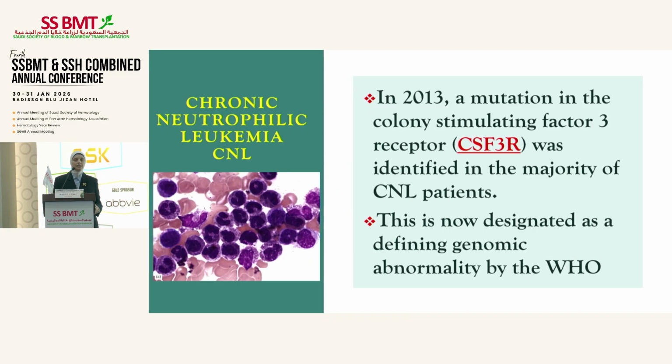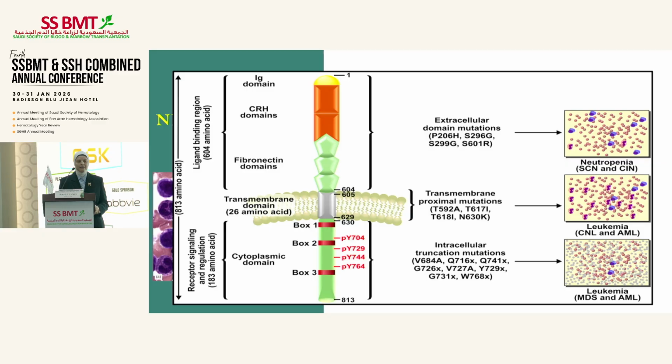The molecular pathogenesis is mainly by positivity of colony-stimulating factor 3 receptor mutations. This is the sine qua non of chronic neutrophilic leukemia. And let us see this receptor, which is something miraculous. Subhan Rabbiy al-Azeem, "We will show them Our signs in themselves." So let us see what this receptor is composed of. It is composed of an extracellular domain, a transmembrane domain, and an intracellular domain. And each of these three components of the receptor could have a different phenotypic mutation.